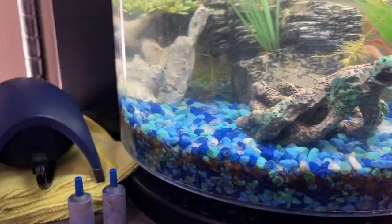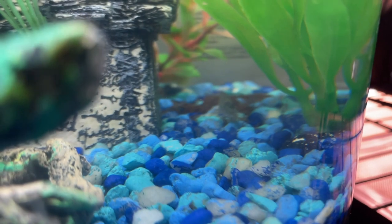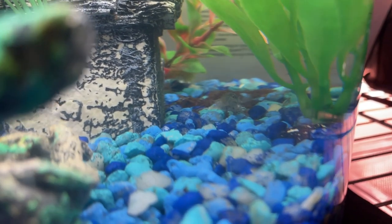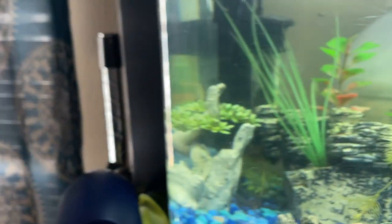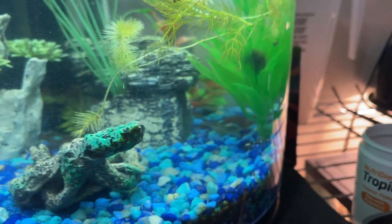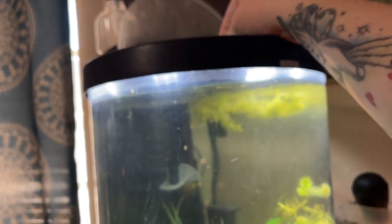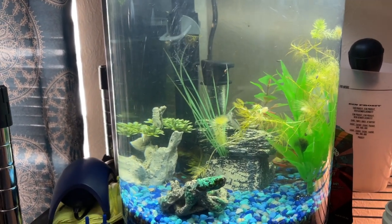Let's see, my shrimp around? Don't see where my shrimps are. Oh, I see one. There he is. Check him out. Just doing shrimpy things. Feed Johnny. This is just tropical fish food. Shrimps. Oh, yeah. There they go.